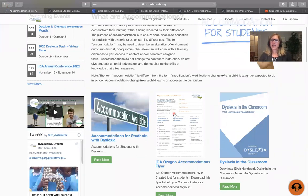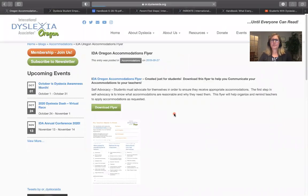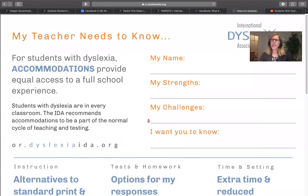But the next tool is to help you take that conversation to your teacher. This worksheet is just one way to organize your thoughts about what accommodations may be helpful to your student and to help your student learn to have that conversation with their teacher. Here would be just one example of how this could be used. Let's say my child, this is a fictional example, to give you an idea of one way you could use this worksheet to help your child have that conversation.